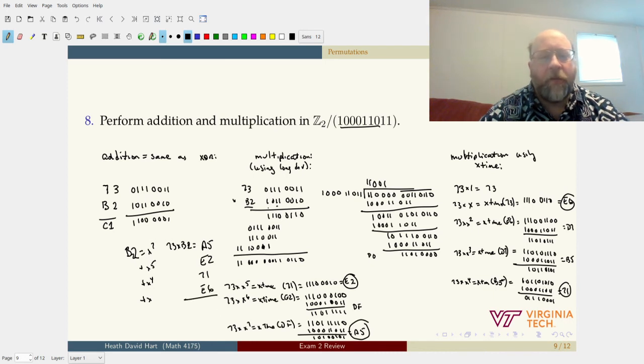And then we would XOR all of these together, and it should get us the same result. We should end up getting D0 when we're done. Okay? So that's how we do this using xtime. We apply xtime recursively to build up this table of 73 times different powers of x. Then we list those powers that are in B2, and we multiply 73 times all of those powers and XOR them together. All right?